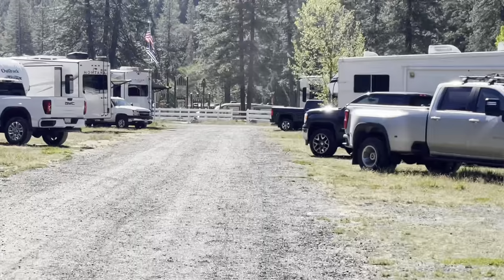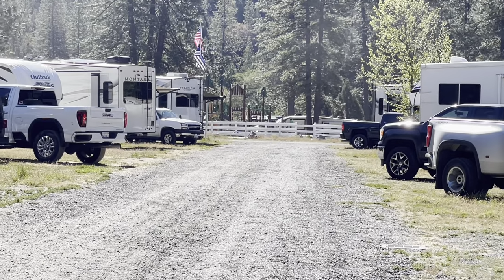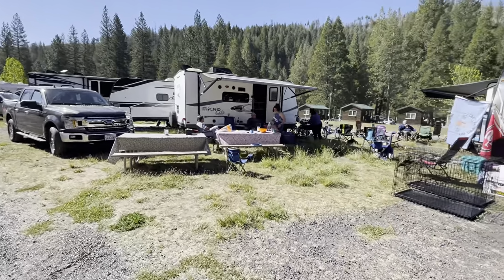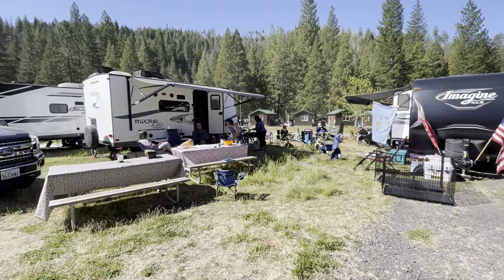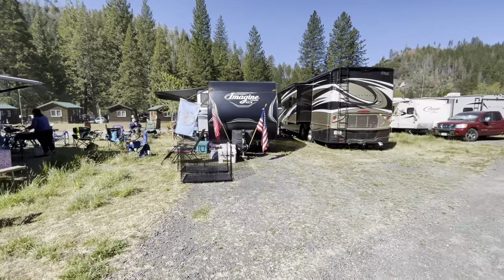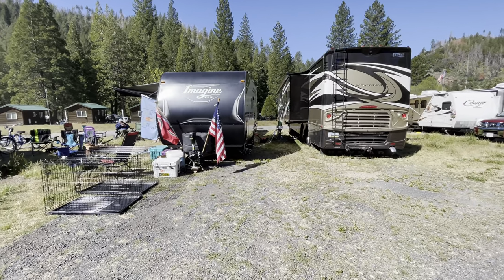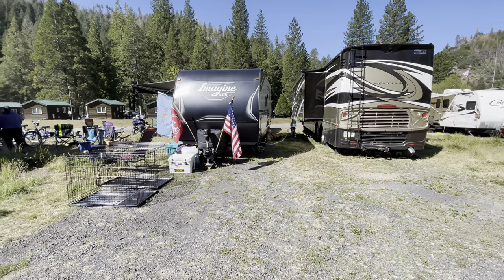The playground is right there, so we like this because we can see the kids. And these are both our sites, so we set them up facing each other. We have full hookups. The sites are close together though, as you can see, but it's not that different than a lot of other places really.